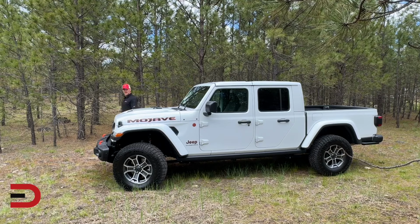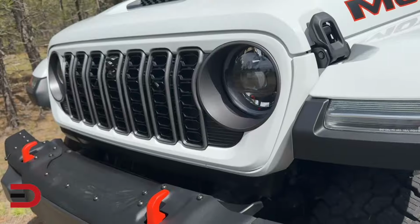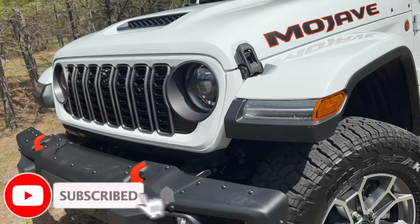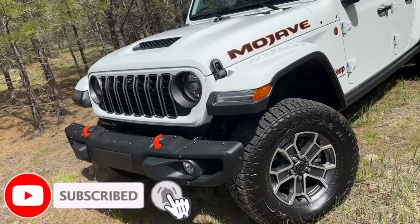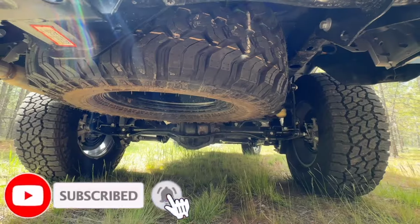All right. Just arrived this week. Look what I got here, 2024 Jeep Gladiator, which comes in 4 trim levels, Sport, Willys, Rubicon, and my trim level, Mojave.